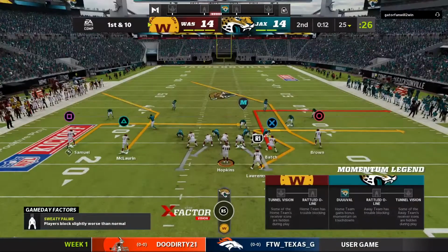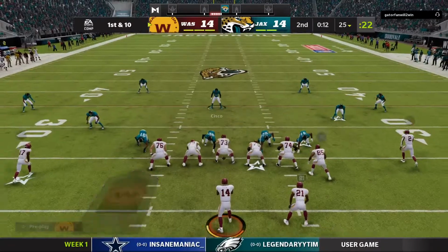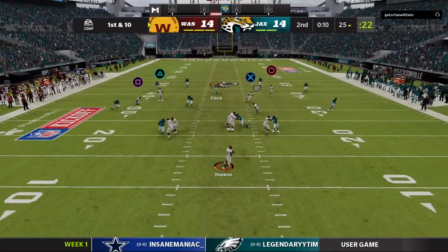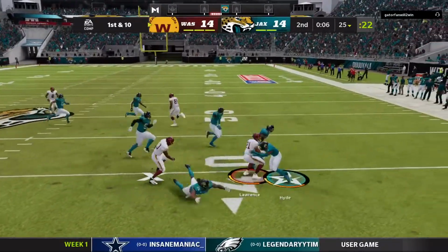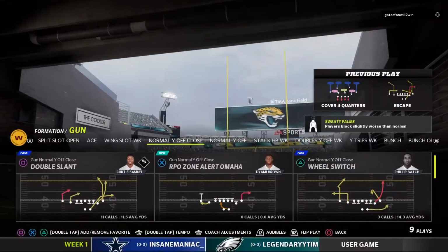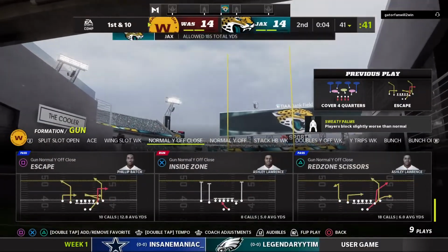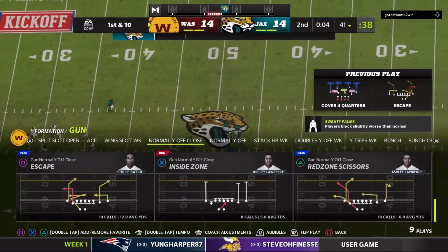Out there set and ready for this next drive, the Washington offense, as they go to work with 12 seconds on the clock. He finds his man, complete. That's Lawrence. And they get him down, but not before he takes it across the 40-yard line. And with just 4 seconds left in this first half, a timeout called.